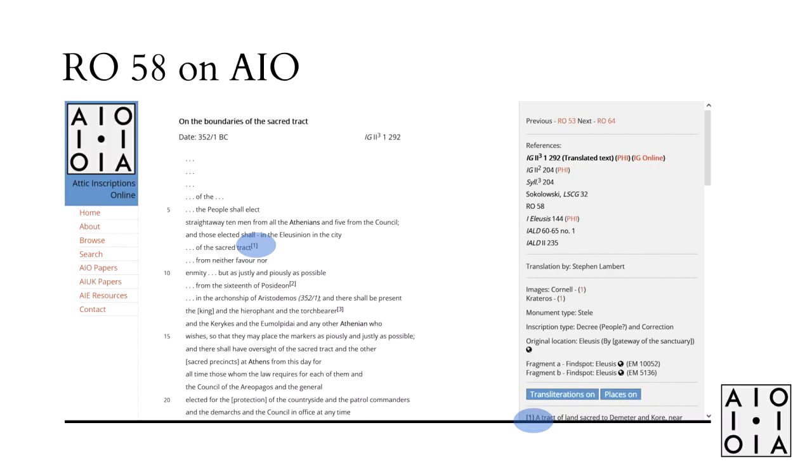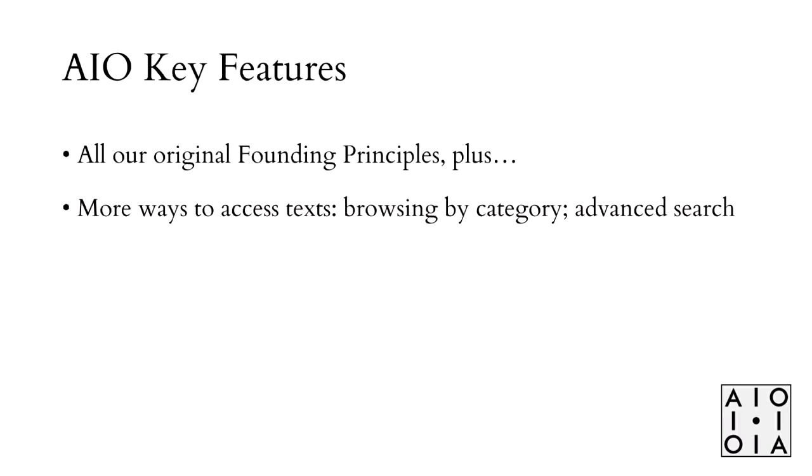There you can see that the text translated here is the most recent one in IG II cubed, but probably most people wanting to look at this text would come to it with the Rhodes Osborne reference, and they would be able to do so. So if someone searched for Rhodes Osborne 58 on AIO, they'd come here, and in fact if they searched for any of those half dozen or more references on the right-hand side of the screen, all of those references would bring them to this entry. So that's still at the core of the site.